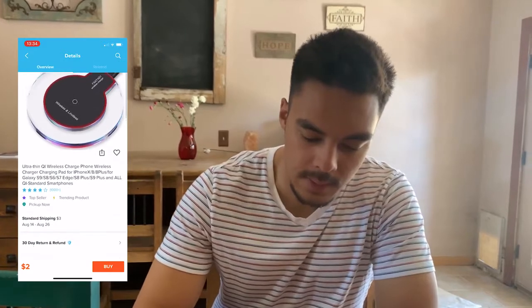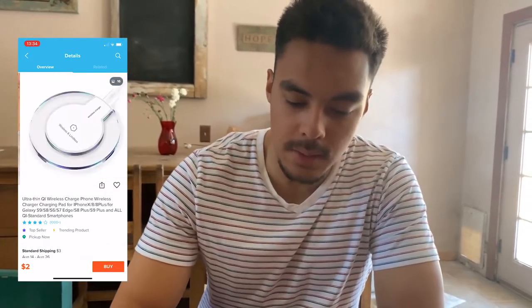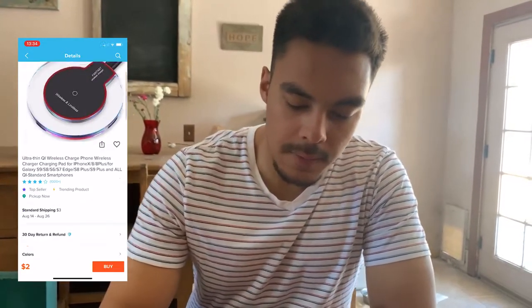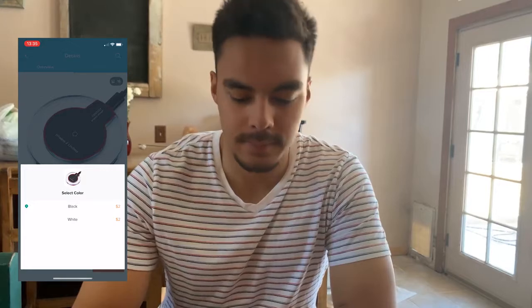So I guess we'll go ahead and place our order. Okay, so pretty standard wireless charger. Seems to come in both black and red and white. So without further delaying this process, let's go ahead and buy it. What would you like, black or white? Let's go white. White.